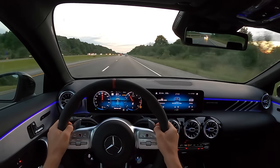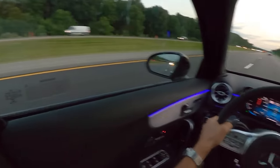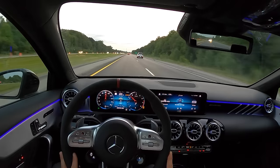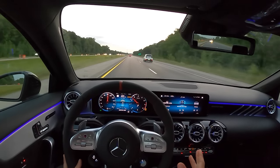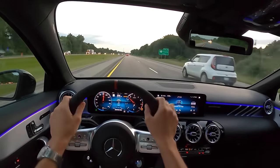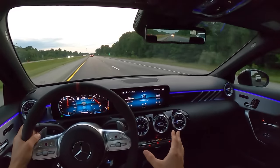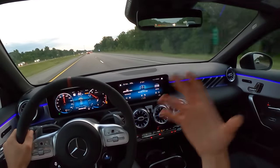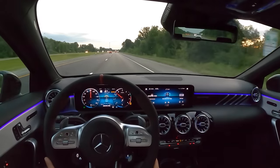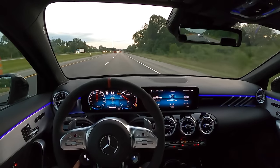The dual clutch transmission in this A35 adds a sharpness that is quite satisfying and engaging. And that's pretty typical with dual clutch transmissions. And there is a little bit of roughness off the line, but when you learn to drive it and learn to kind of treat it how it likes to be treated, it can be a pretty smooth driving experience. And overall, I will say that this transmission is better than some of the dual clutches that first came out in the A-Class initially. They've done a good job tuning this, and especially the AMG treatment in this particular car is quite good.